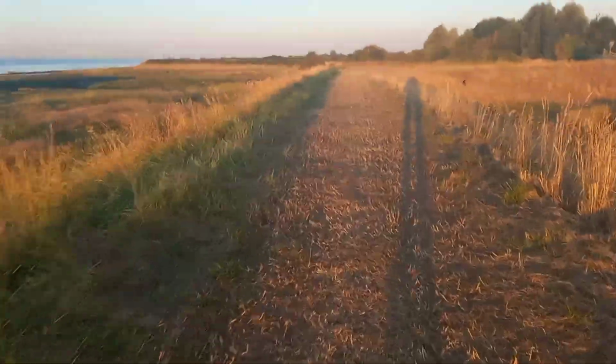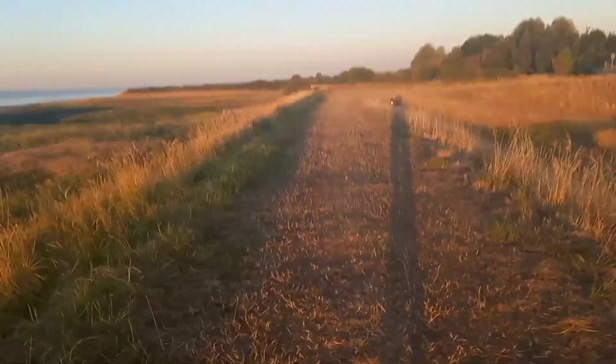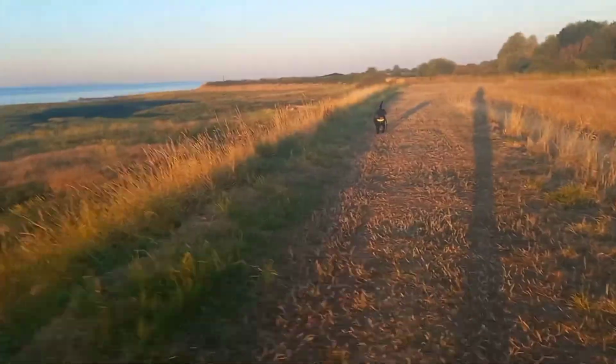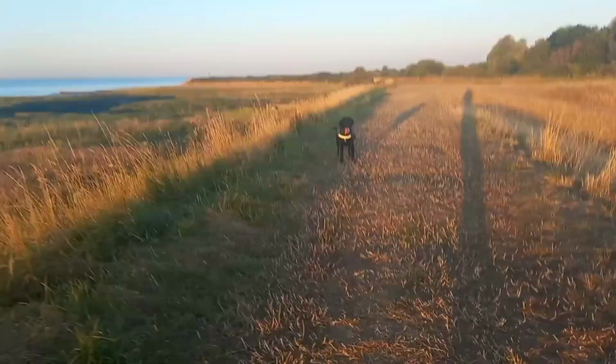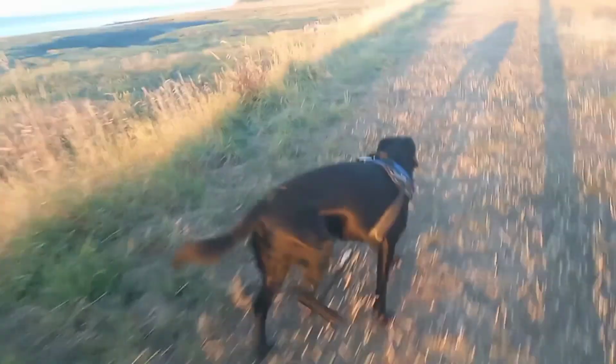Otis! Otis has spotted some foxes. Come on, boy, you stay this side. That's a good boy. Are you enjoying your walk this morning in the sunshine?